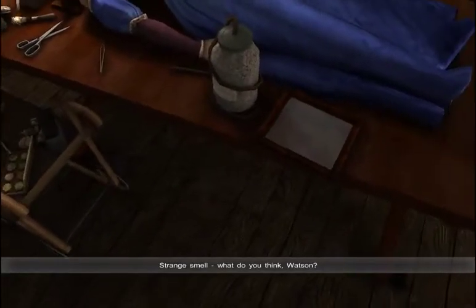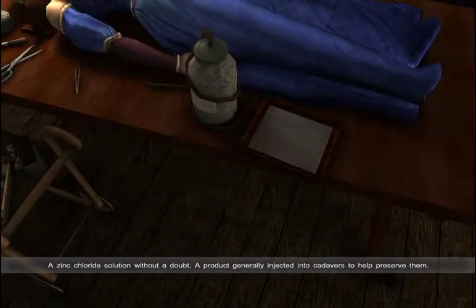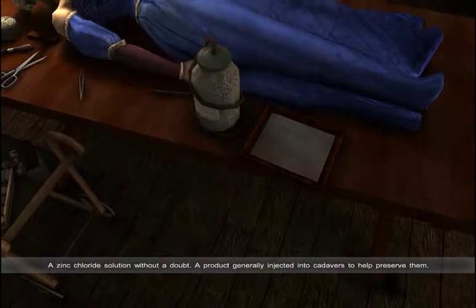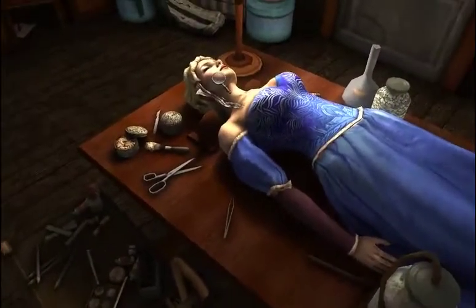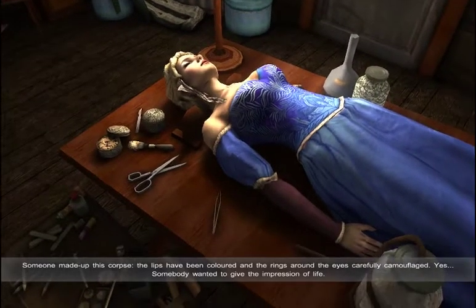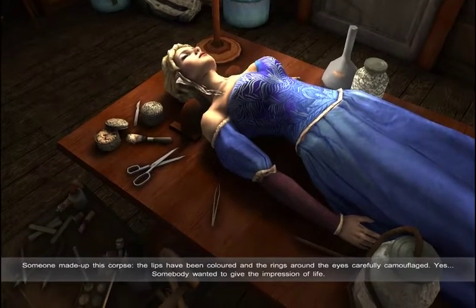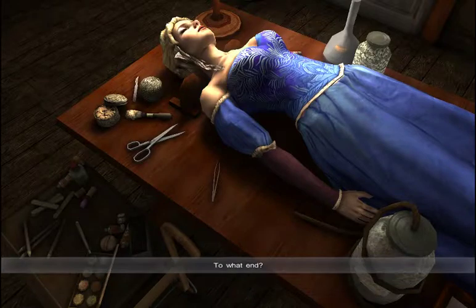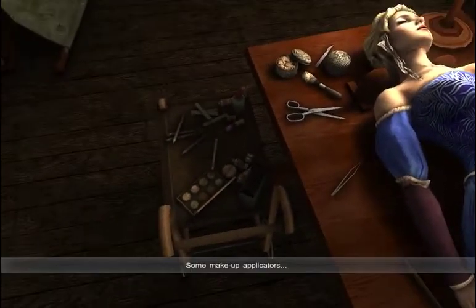Strange smell. What do you think, Watson? A zinc chloride solution, without a doubt. A product generally injected into cadavers to help preserve them. Someone made up this corpse. The lips have been coloured and the rings around the eyes carefully camouflaged. Yes, somebody wanted to give the impression of life. To what end? Some makeup applicators.